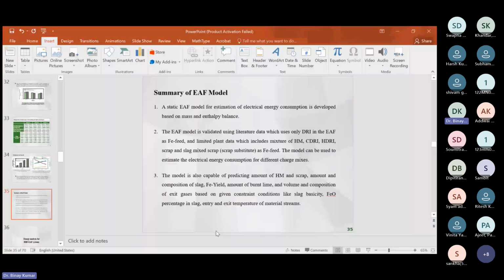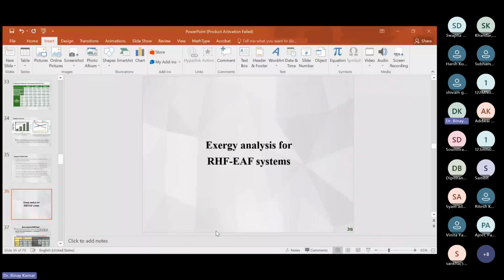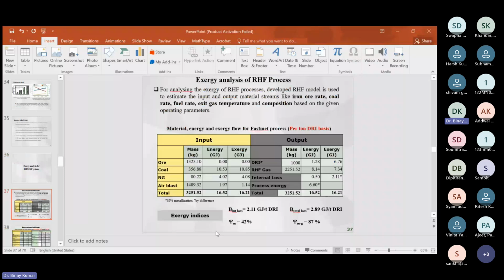Now coming to the exergy analysis of the rotary hearth furnace electric arc furnace process. Initially, we have separately estimated the exergy flow of the rotary hearth furnace and the exergy flow of the electric arc furnace, and later we have coupled them together. For analyzing the exergy of the rotary hearth furnace process, the developed thermodynamic model of the rotary hearth furnace is used to estimate the input and output material streams like iron ore rate, coal rate, fuel rate, exit gas temperature, and composition based on the given operating condition. This table shows the material, energy, and exergy flow of the process. All these values are based on a per ton of DRI basis.